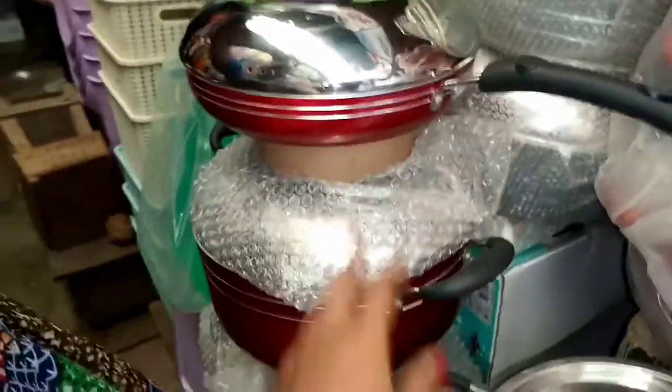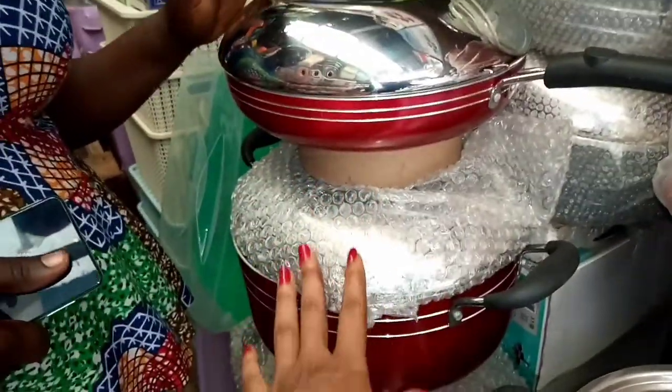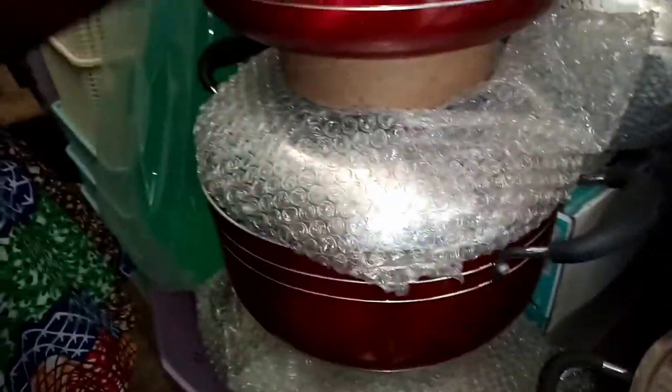Okay, look at this. If you want to fry something, how much is this set? This one is 42. This is 42,000 naira. Just one of the sets. Six. So the set is 42,000. So, okay, they have this as well.